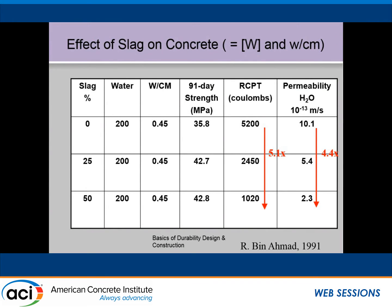This is just 3 mixtures, 0, 25, and 50% slag. We did this at a constant water content and a constant water cement ratio, because you've got 2 variables if you want to change permeability. You've got the water cement ratio, which affects the porosity of the paste, but the water content is your initial porosity of the concrete, so your water content also impacts, and that's what you can control with aggregate optimization and use of chemical admixtures.